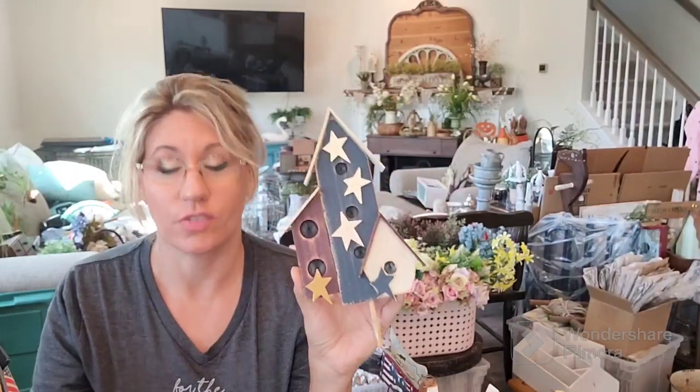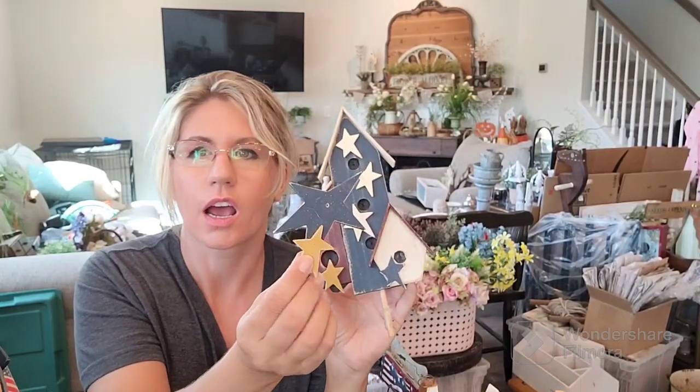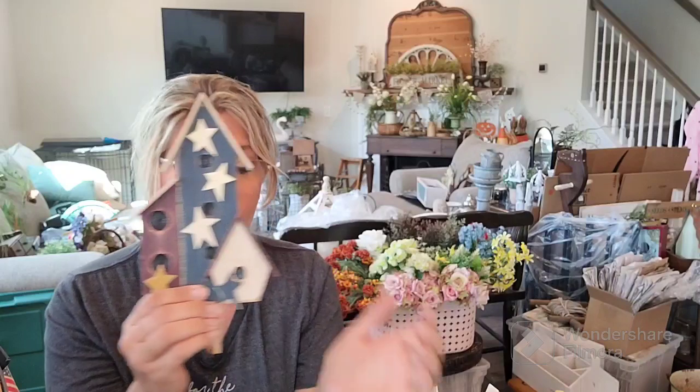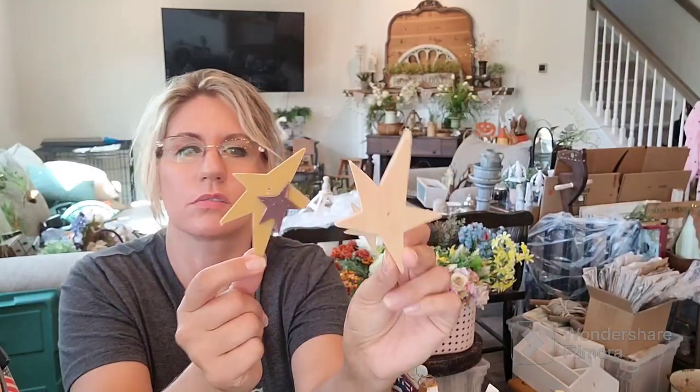Then I found a wreath at a thrift store, and I don't even remember what the wreath looked like. The wreath itself was really junky, but it had a bunch of cute things attached to it. So like little stars, this adorable cluster of birdhouses, and then these cute stars. So I picked up the wreath for all these wood pieces, and I just took it apart and I threw the wreath away because it was really dirty.